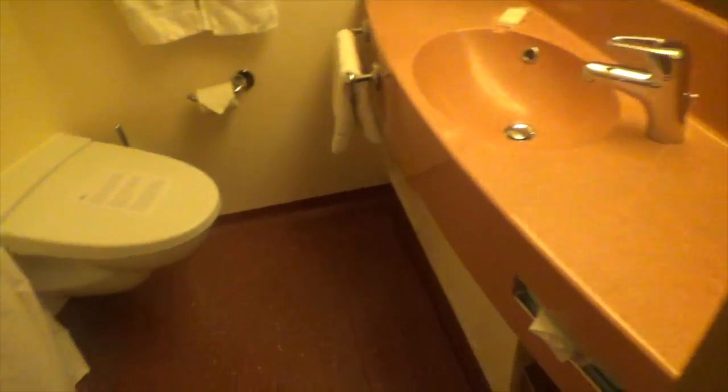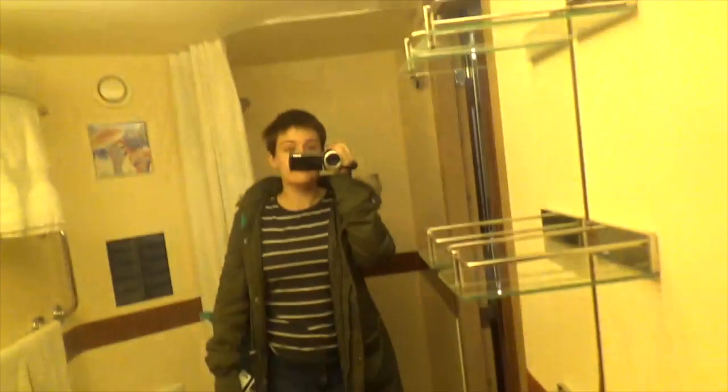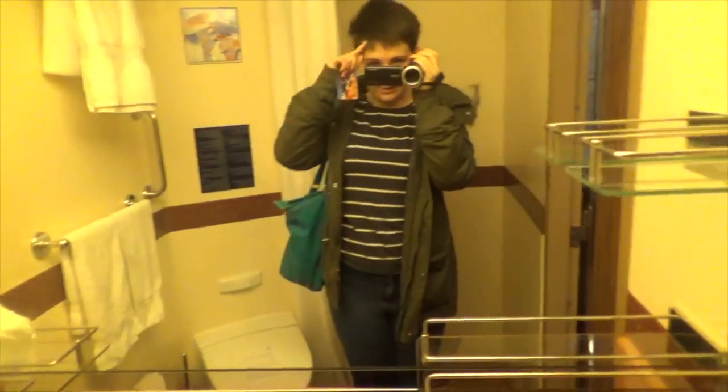We check out the bathroom. Max is opening the door for me. Oh, we got a shower. The light is taking its time. A very, very pink sink. A very pink floor. It's quite a fair size though. I think we will be just okay here.